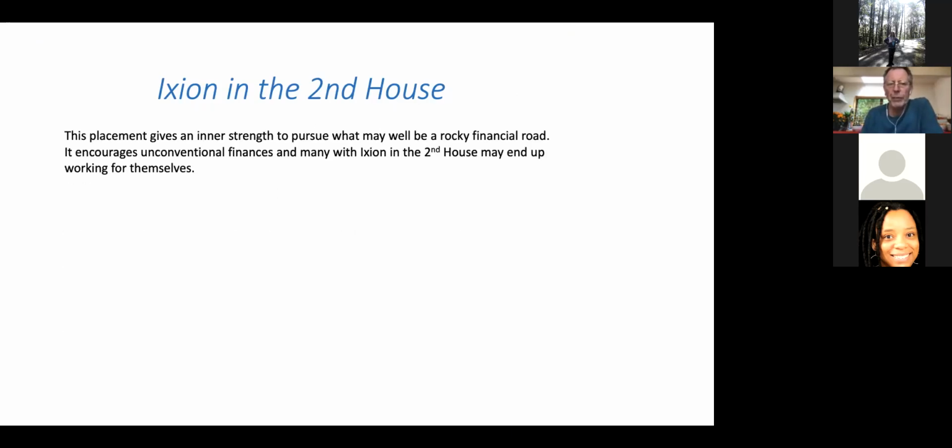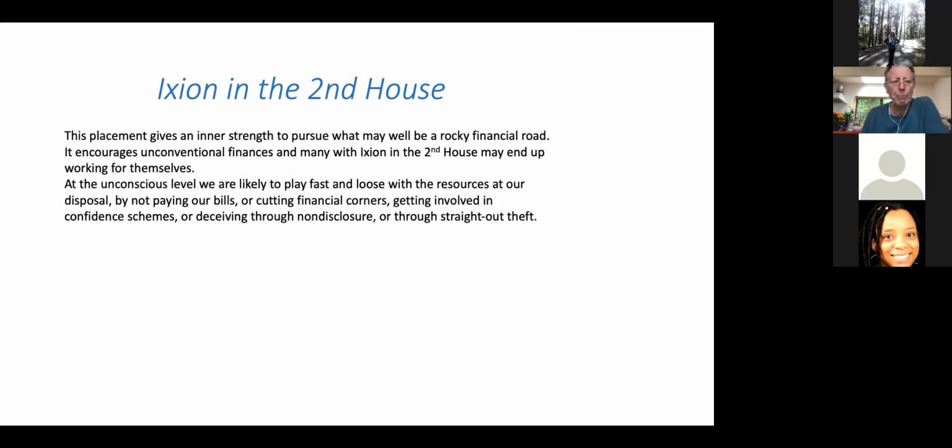So this placement gives an inner strength to pursue what may well be a rocky financial road. It encourages unconventional finances, and many with IXION in the second house may end up working for themselves. And at the unconscious level, we're likely to play fast and loose with the resources at our disposal by not paying our bills or cutting financial corners, getting involved in confidence schemes or deceiving through non-disclosure or straight out theft.